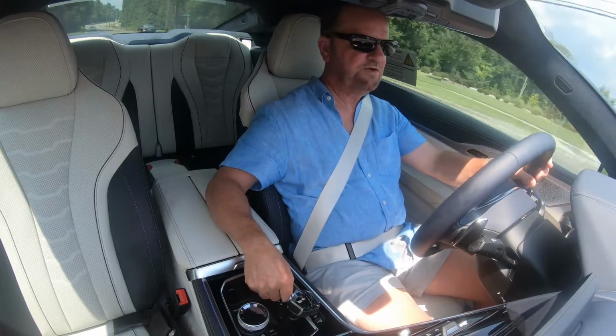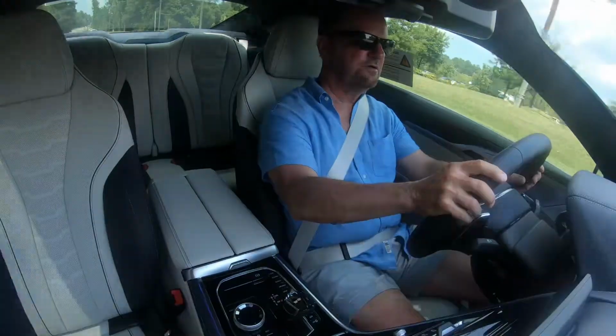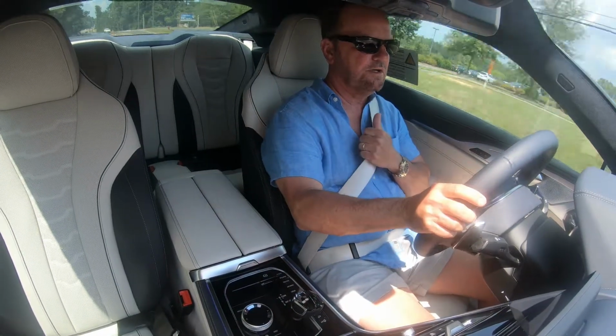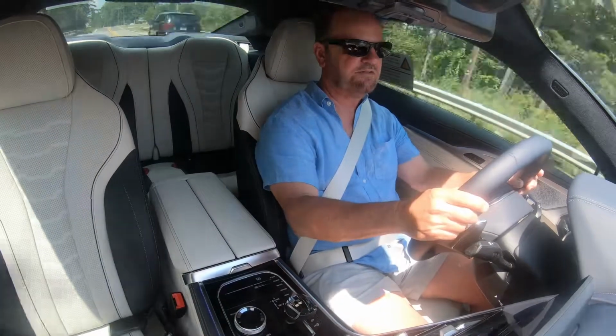Put it in sport mode. You can hear the throttle pick up on the car. I can feel the suspension getting a little stiffer. I can feel the steering definitely tighten up.